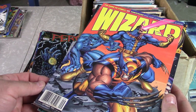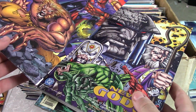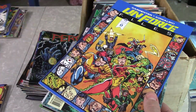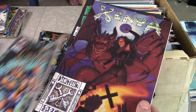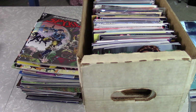Is that Jim Lee? Thinking it is. I can't remember anymore. Nope, Madura and Townsend. So it shows you what I remember, which is not much. UN Force Files. I don't know if that's like a FemForce deal. Kind of a random Catwoman annual there. Xenia, never heard of it. Sanctuary Press. Not a bad cover. Oh, it's Hildebrandt. That's why. I don't know, it's Tim or Greg or both, I'm not sure.